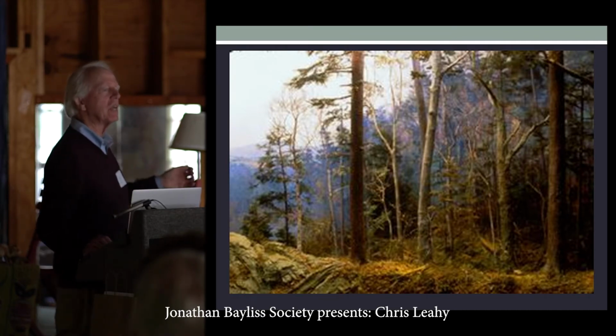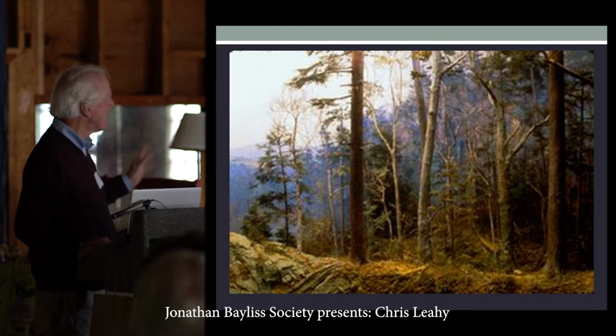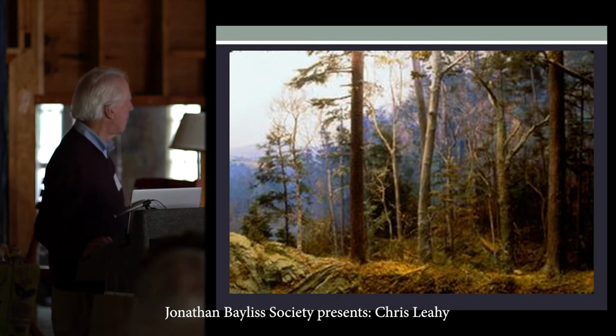This and a couple of other scenes I've got are basically from the dioramas at Harvard Forest. If you've never visited that museum at Harvard Forest in Petersham, it's worth a look. They have a wonderful diorama of changes in the New England landscape there.